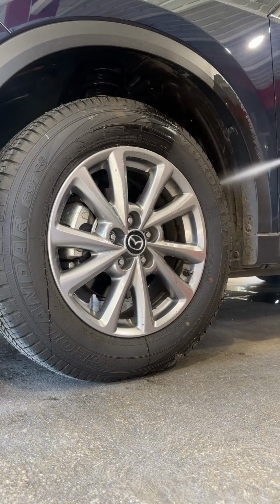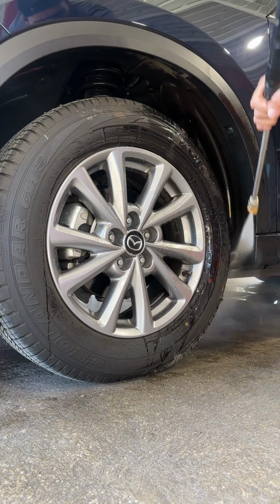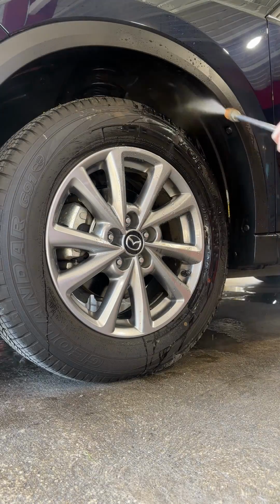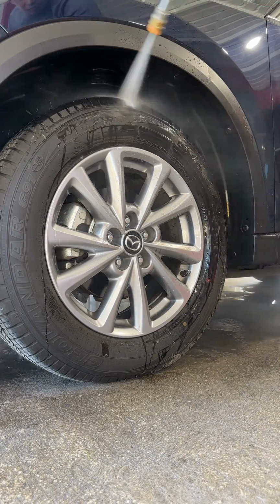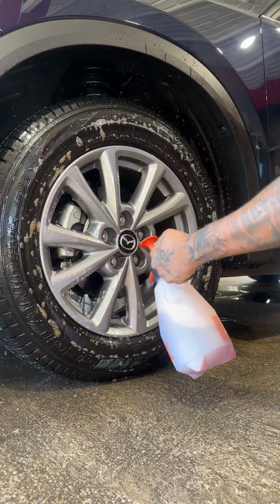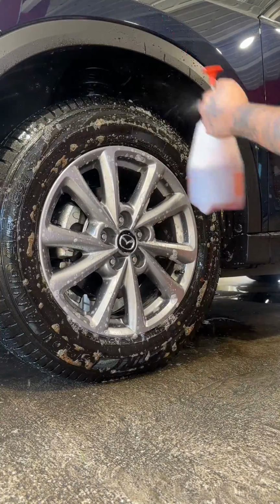First and foremost, give your new ceramic coating some time to cure. It typically takes around 24 to 48 hours, but check with your detailer for the specific curing times. Step 2, avoid washing your car for the first week after coating. This allows the coating to properly bond without interference.